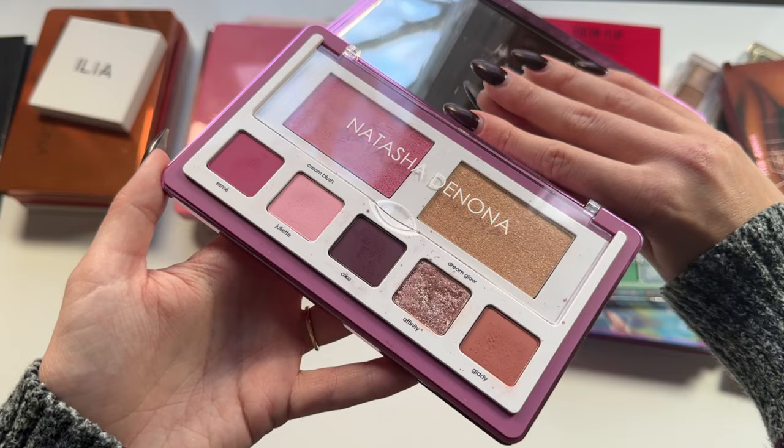This is the other Moira Land series palette that, as you can see, I used only once. These shades are a little bit out of my comfort zone, not gonna lie. I'm not really about neons, but what if neons are the thing in 2024? Should I keep it? Because I don't have a lot of neon eyeshadows. I'll keep it. Actually, yeah, I'm not going to declutter a Moira palette. What am I, crazy? No, I love Moira. I'm keeping this.